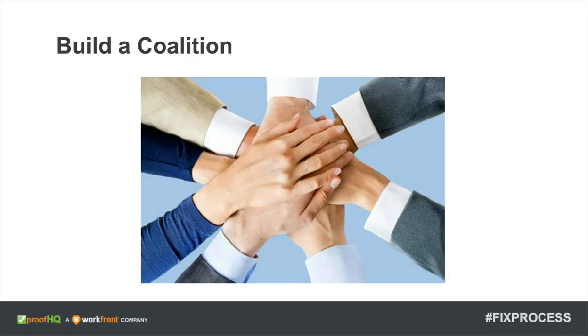Okay, so identify the true leaders in the organization as well as the key stakeholders, and then ask them for the commitment to this change. Okay, and then communicate that to them and have them work together to build that change, what we'll call a change coalition. Okay.